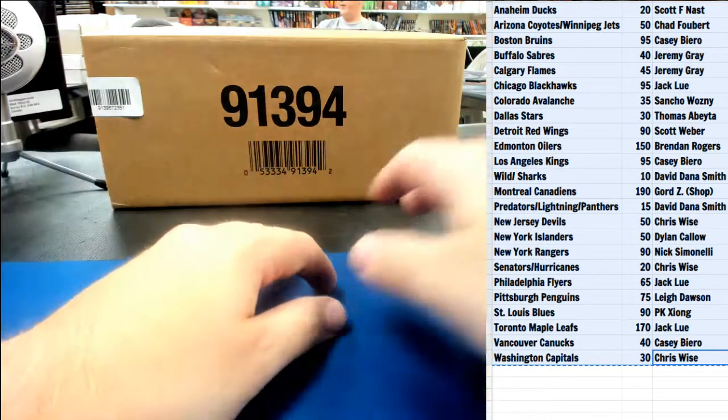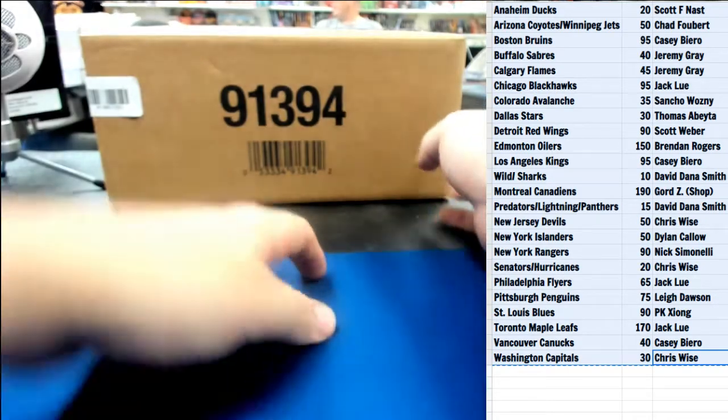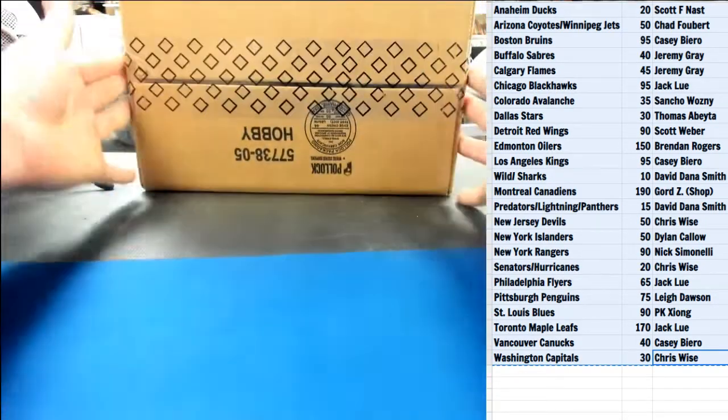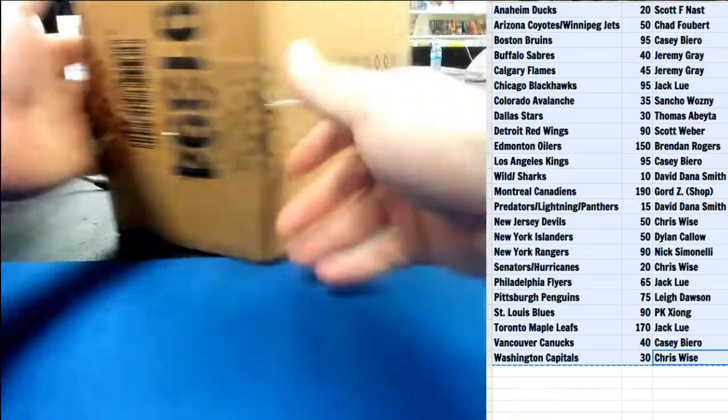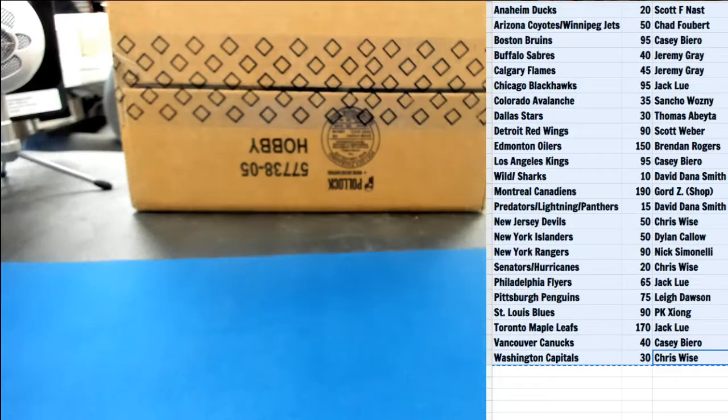All right, here we go, guys. This is group break 287. 8-box Chronology 1819 case number 2. We got a master case here, guys. We're going to open it up and take one of the inners. I'll get a dice to decide which one.